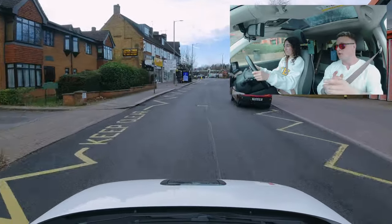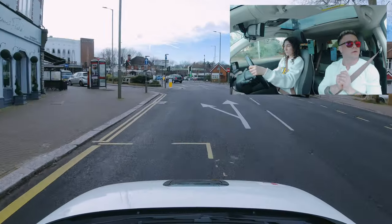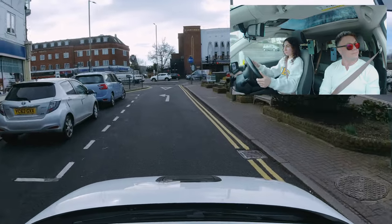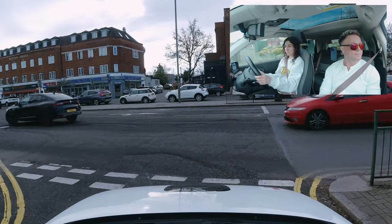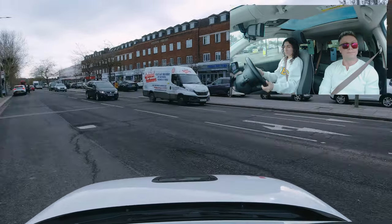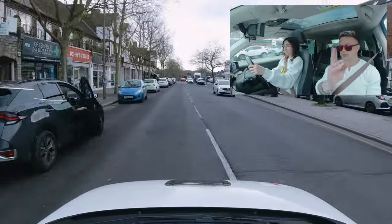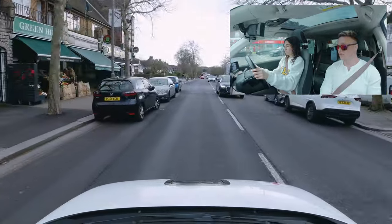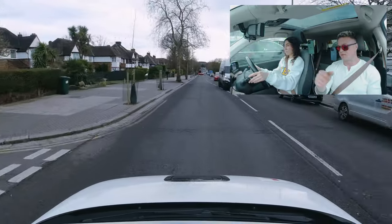Alright, there's a little one-way road. Left, you might see the one-way arrows just here on the left by the shops. If we could just turn left into this tiny little one-way. Turn left. So you've got to start now if it's safe.